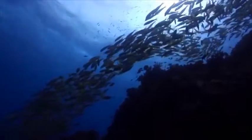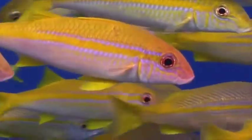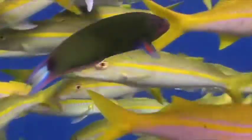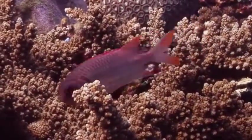The most popular reasons why the reef is in danger are: 1. Climate change, 2. Pollution, and 3. Overfishing. Climate change is identified as one of the biggest threats to the Great Barrier Reef, as it affects the reef in a number of ways.